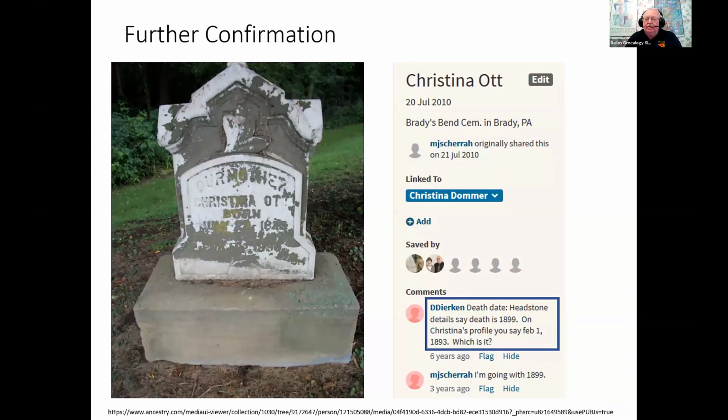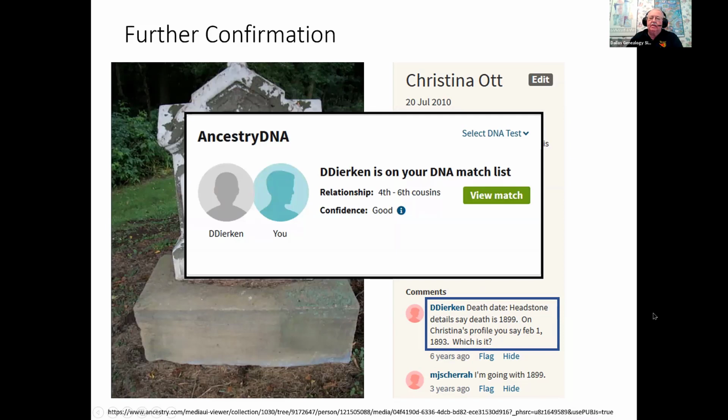So the Dearkin name, because I had done this collateral research, was sort of picked up, got my brain. And then when I was looking, this is Christina, my great-great-grandmother, Christina Ott, at least, Henrietta and Mary's mother. This was on Ancestry. And there's a comment by a D. Dearkin about what's the date on the headstone. I'm going, Dearkin, D. Dearkin, what is this? So if you click on it, you discover, oh, wait, she's on my DNA match list.